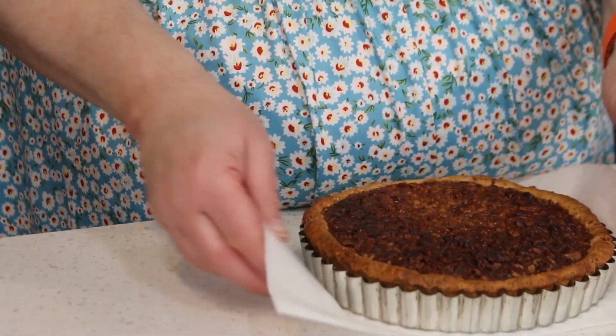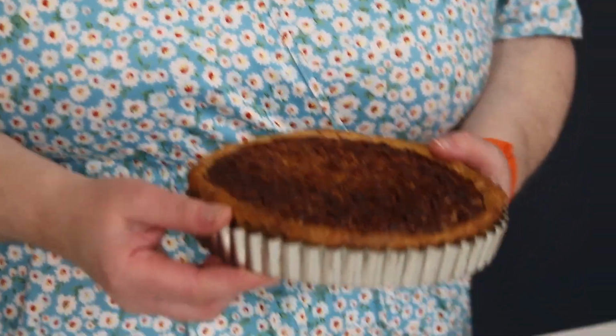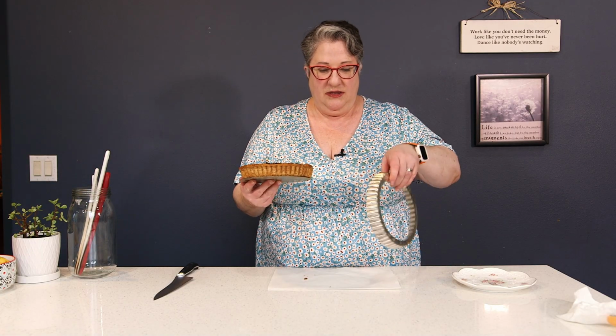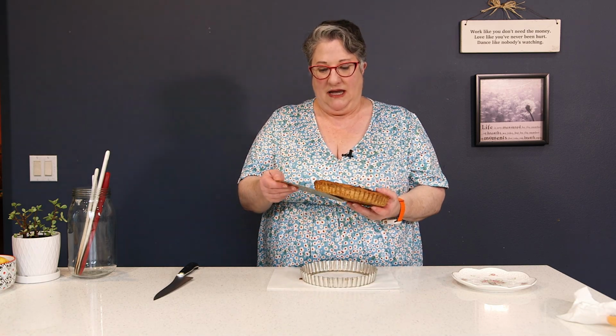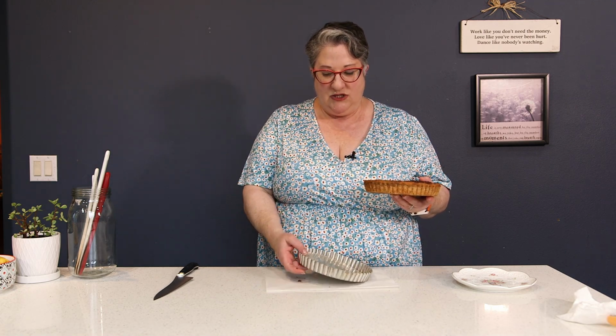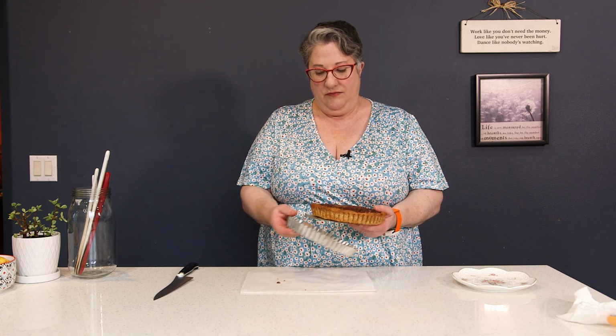All right, we're back, and here we have the pecan pie. And what I wanna show you about this tart ring that I'm using here is that it has a removable bottom. So this is the kind you want to get if you can, because look at that. It just comes right off and it's so nice and easy. And then you can cut right onto the bottom.